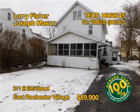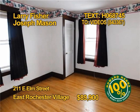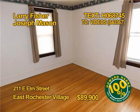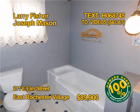Renters, call the landlord. Here is your super affordable home. Three bedrooms, two full baths, almost 1,300 square feet of family space. Updates include a new 2019 roof. The family will love the eat-in kitchen. Come and see it. Get all the details from Larry Fisher and Joseph Mason.